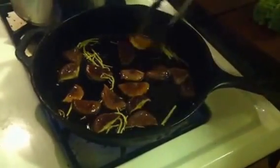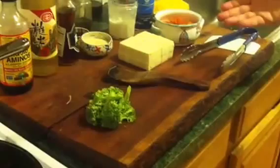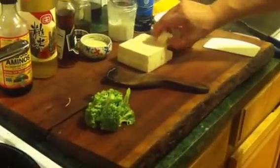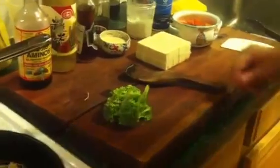Obviously, this is applicable to non-vegetarian dishes. We eat a lot of tofu. A lot of people, like my wife especially, like much firmer tofu, but this is the easiest way to learn to deal with it, is in the soft form. It's going to blend together in the sauce. It's going to just cook and meld together and be delicious.